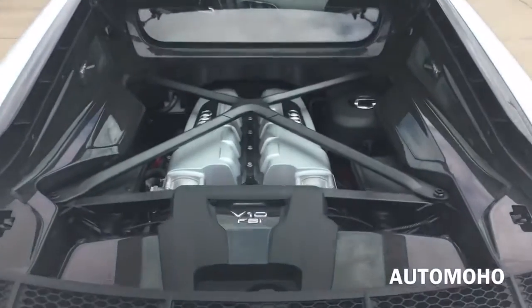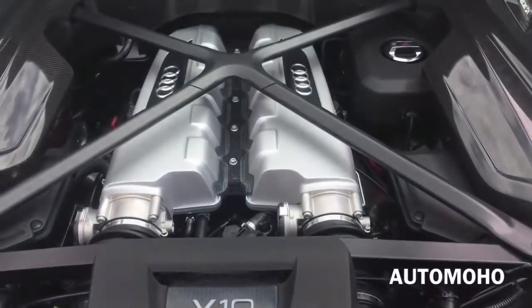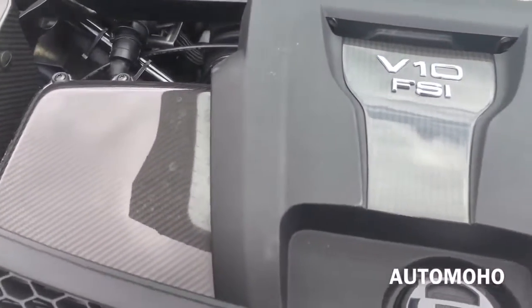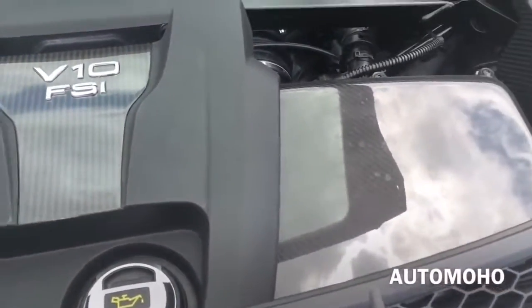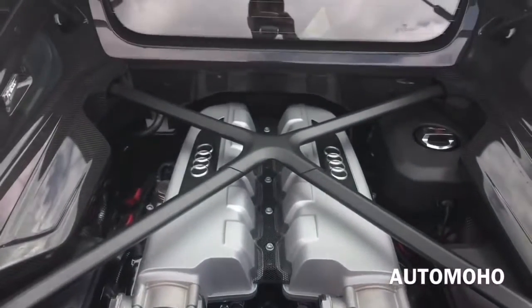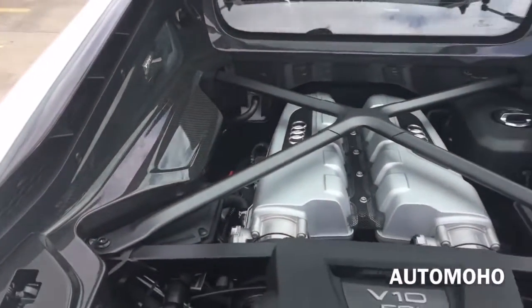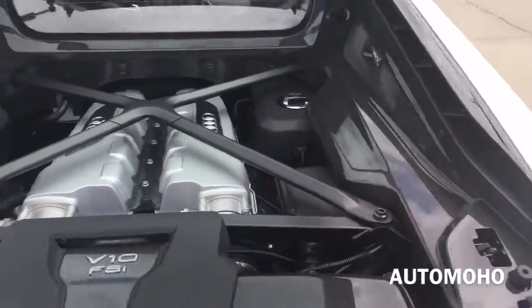Under the hood is a 5.2 liter FSI naturally aspirated V10 engine with 7-speed S tronic transmission with steering wheel mounted paddle shifter, quattro permanent all-wheel drive system with 5 different driving modes. You can choose from comfort, auto, dynamic, individual, and performance.